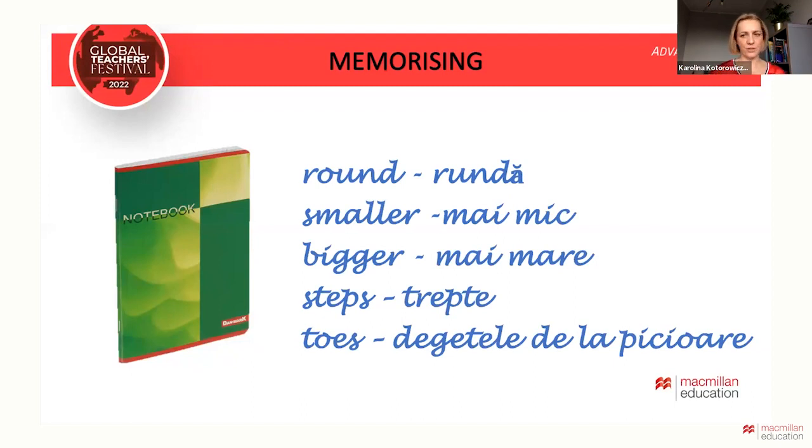I decided to put the Romanian words here because I'm currently studying Romanian. So it's round, runda, smaller, mai mic, bigger, mai mare, steps, trepte, toes, degetele de la picioare, which kind of is a proof of why I'm finding it so hard to learn the language, because having 4 different difficult words for one short word, toes, it really tells a lot about the language. Anyway, this is what a regular notebook looks like, right?